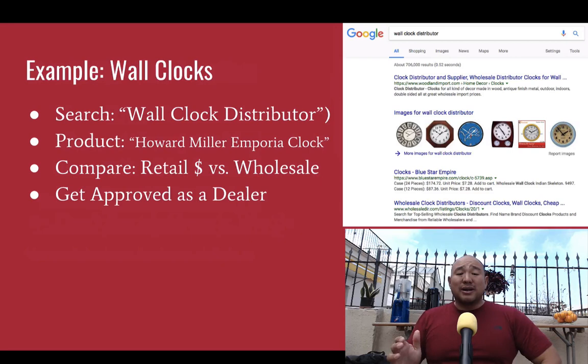But then what you want to do is go the next step. You want to see if the wholesale price that you can potentially get as a dropshipper can actually beat or match. You don't actually need to beat, you just want to match the retail price that people are buying it for online. And this is one of the reasons why you want to have your ads up, or ad blocker turned off, so you can see how much other people are selling it for.